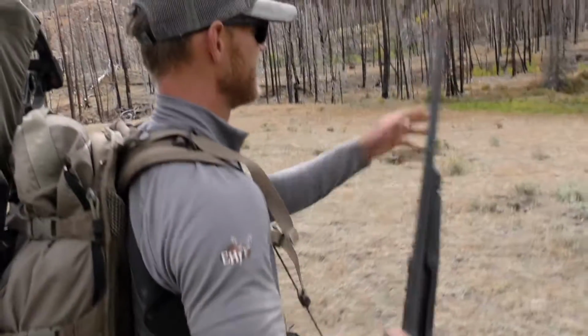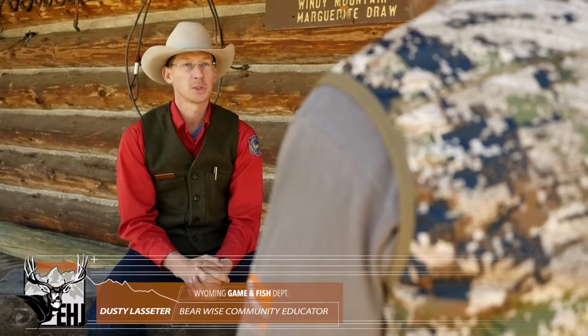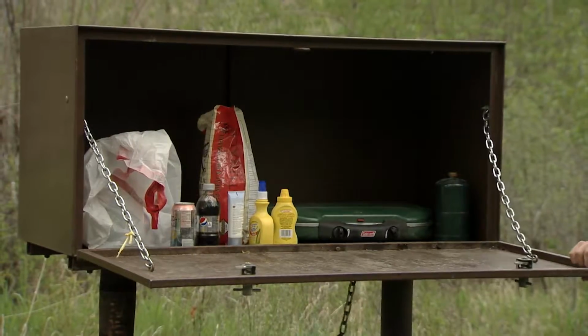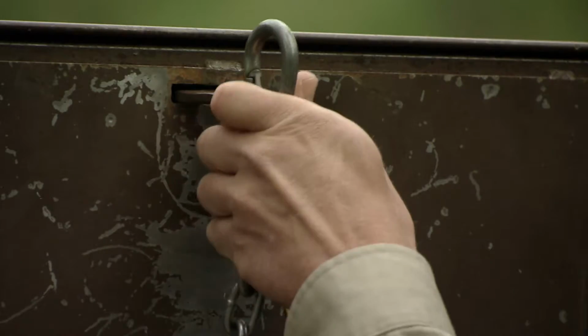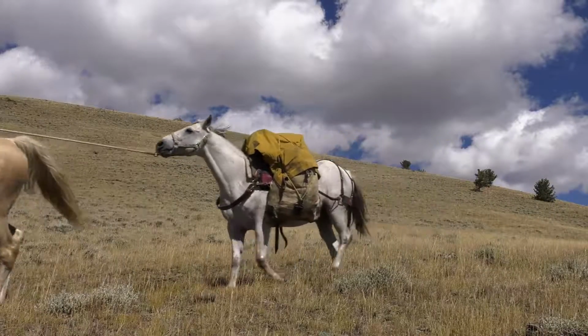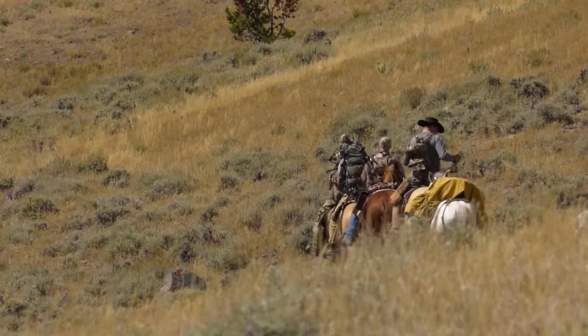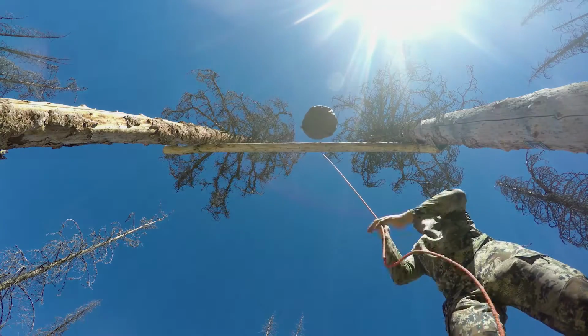If someone like yourself was hunting in bear country, at these developed campsites, there's a lot of infrastructure in place to store attractants. There's bear boxes, there's game poles. You can leave attractants in a hard-sided vehicle or an enclosed horse trailer. When we're in the back country, same thing. We need to store all of our food and garbage and livestock feed unavailable to bears.